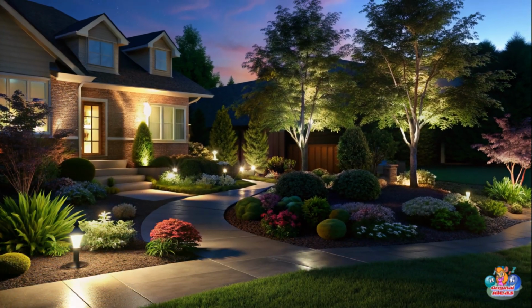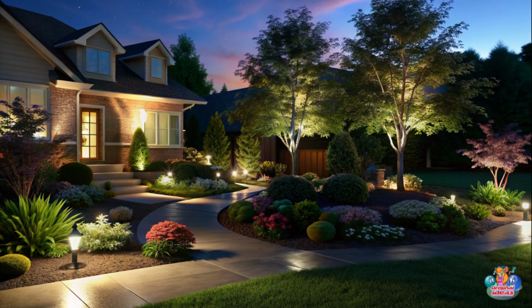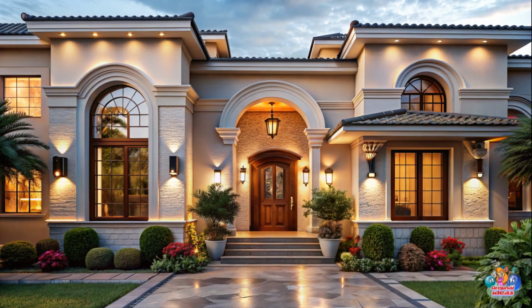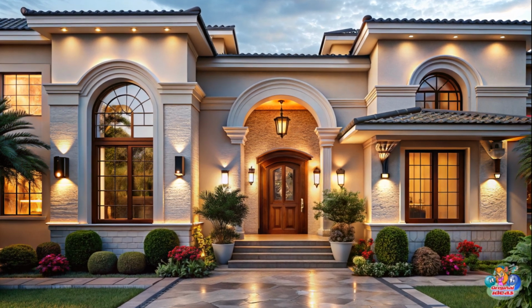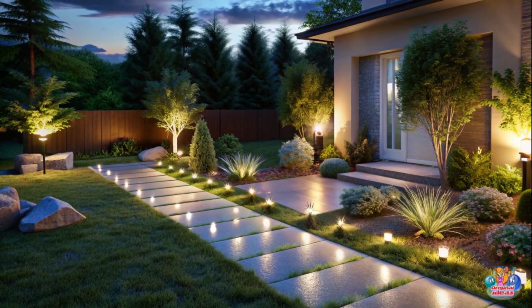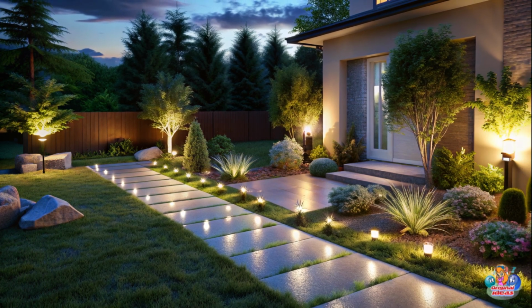By strategically illuminating your home's exterior, you can create a captivating ambience that not only enhances its architectural features but also showcases your unique sense of style. In this article, we will delve into the realm of home illumination, providing you with outdoor lighting inspiration to transform your front yard into a mesmerizing visual spectacle.